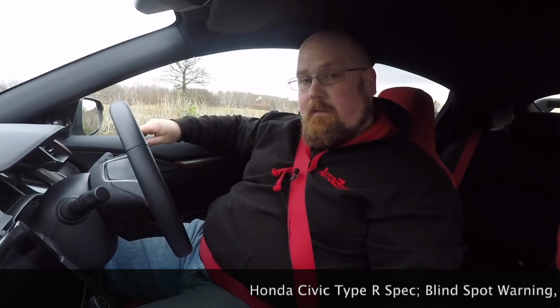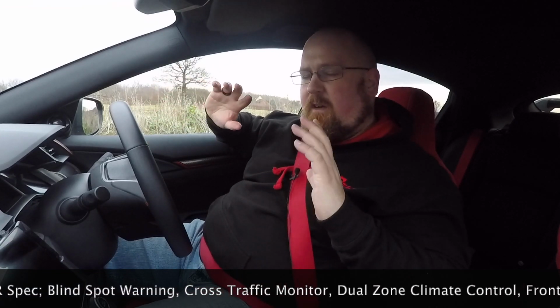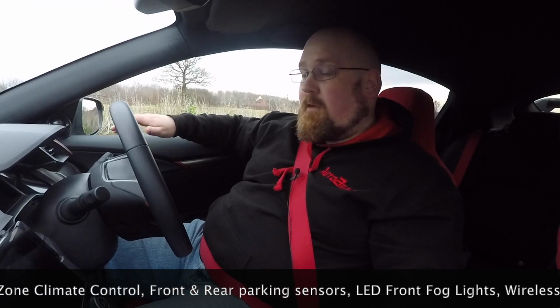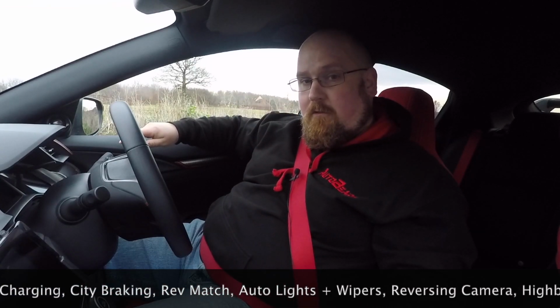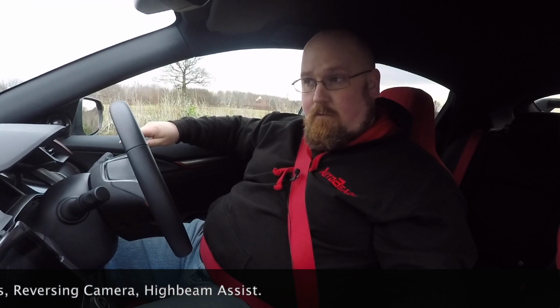So I just want to mention before we shoot off that this is the GT version of the Civic Type R. There is a non-GT version you can get, but this one comes with a huge amount of standard equipment that you would usually find as an optional extra on something like a Volkswagen Golf R. And whilst we start up and drive off, you're going to see all those options going along the bottom of the screen. So let's see what 2 litres, VTEC, turbo, 316 brake horsepower sounds like.